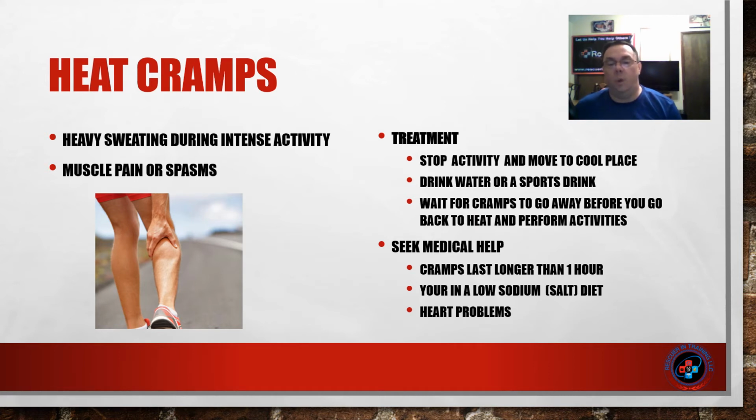We definitely want to wait for those cramps to go away before we go back out and perform our activities, and we definitely would like for that body temperature to cool down some.